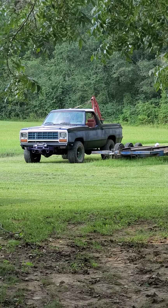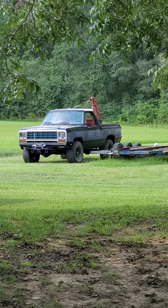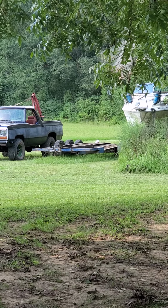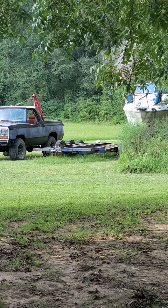I don't have the high beams wired in, but I don't really need them with this truck. Then we've got my new trailer. Picked up this trailer from a buddy of mine, helping him clean up the property, and he said I could have it. It's got mobile home axles.